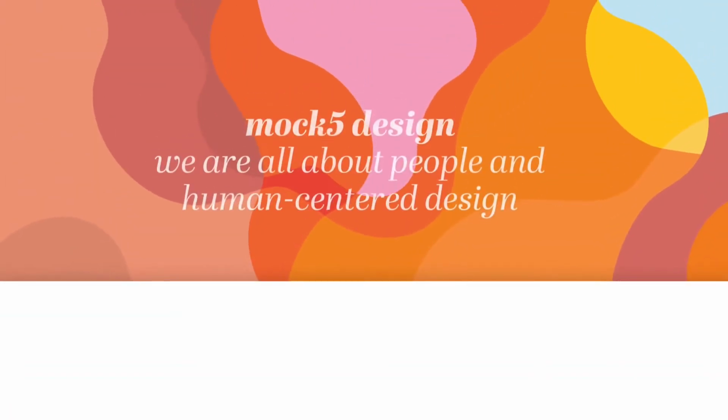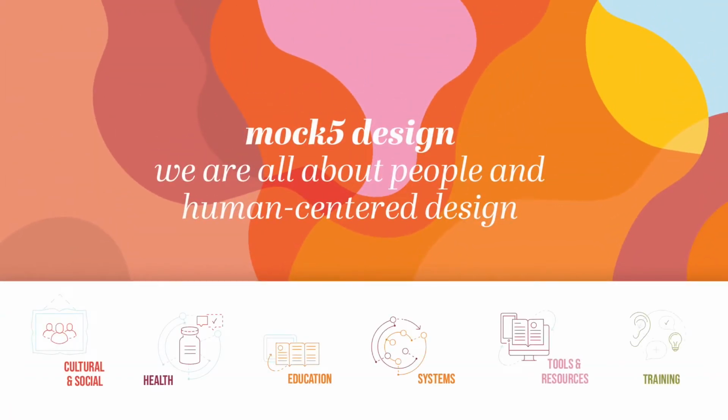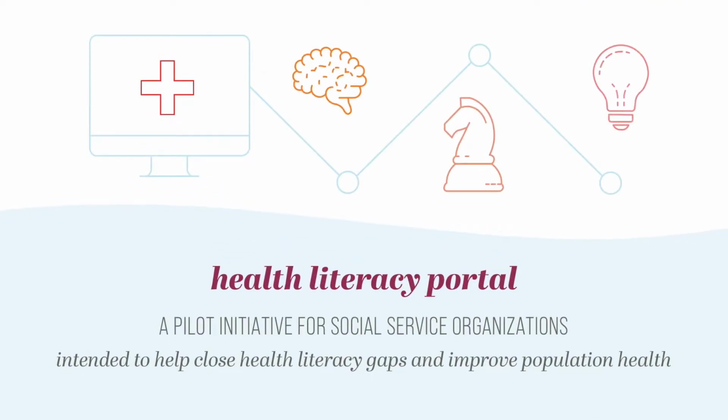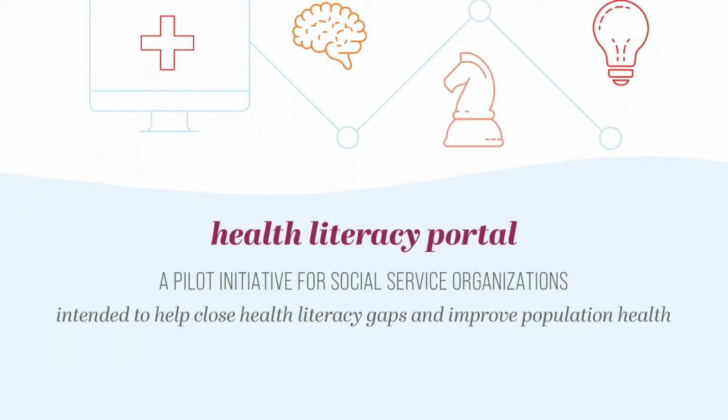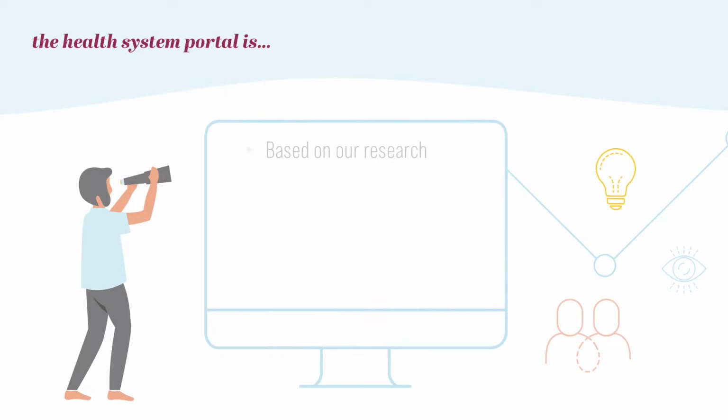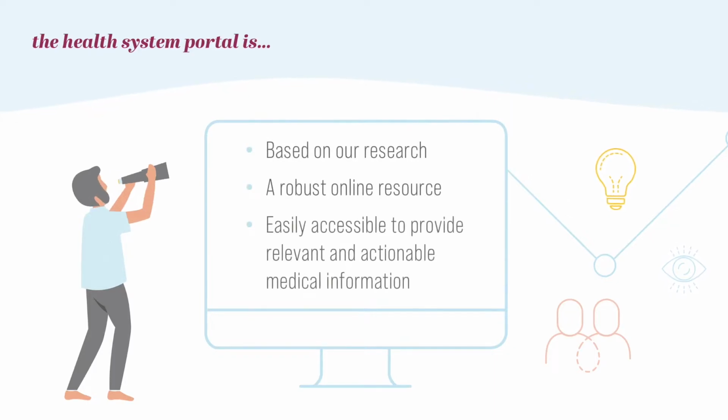Mach5 Design's purpose is all about people and human-centered design. We are proud to say that we are piloting a health literacy portal for social service organizations aimed at closing these gaps. The portal is designed to be a robust online resource for users to access and share relevant and action-oriented medical information easily and at no cost.